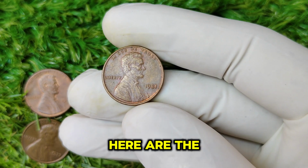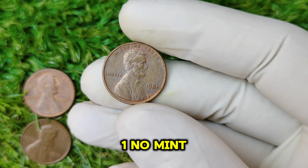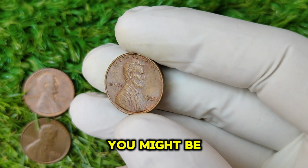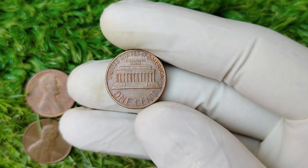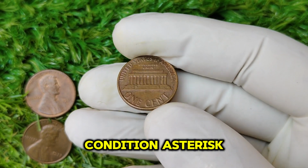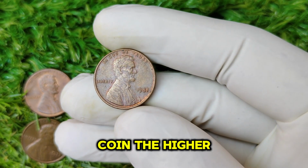Here are the main things to look for to determine if your coin is valuable. 1. No mint mark: double check under the date. If there's no D or S, you might be in luck. 2. Luster and color: the penny should still have its original copper shine. No discoloration or tarnishing. 3. Surface condition: look for any scratches, nicks, or dents. The cleaner the coin, the higher the value.